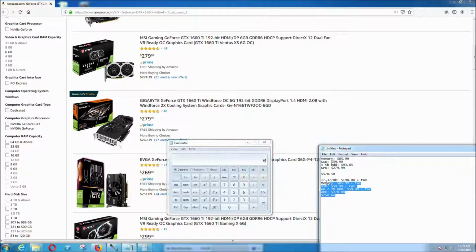For about $750, you could have a fairly up-to-date computer. You'd have a pretty powerful CPU, 16 gigabytes of RAM, an SSD, a larger hard drive, and a pretty good GPU. And you could use your computer for probably a couple more years. So there's really no need to buy a new computer if you have an old one.